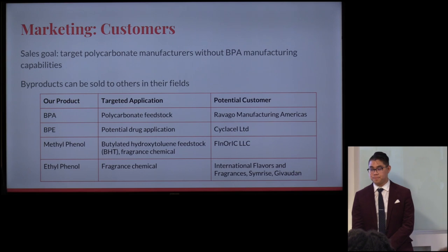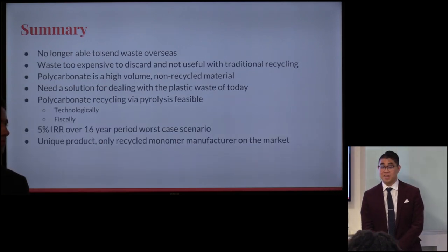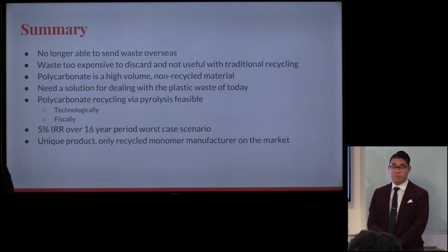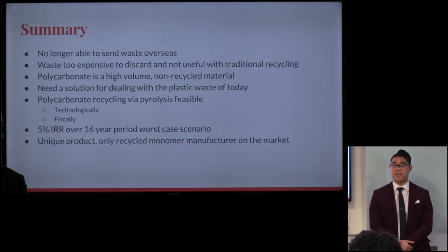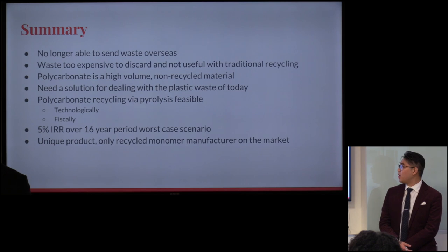So combined with the one above, there are companies like International Flavors & Fragrances and Symrise that are looking to purchase this as well. All in all, since China decided to stop letting us export our waste to either landfills or to burn, this waste is really too expensive to discard in other places and not useful with traditional recycling. After some meetings with one of New England's largest recycling centers, we've determined that polycarbonate is a high volume and also non-recycled material.